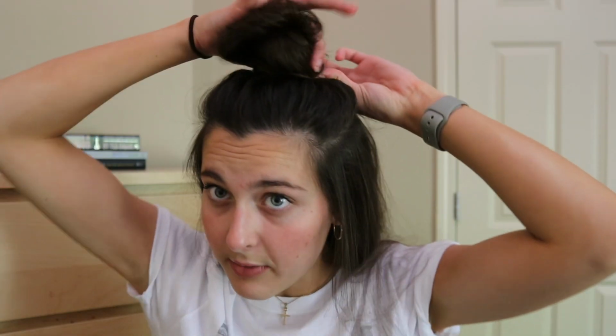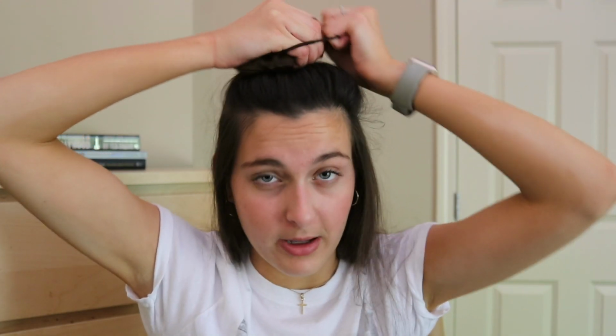So basically what we have is a bun on the top, in the, I think this is called the crown of your head, and then 2 little braids. So I think the best way to do this is to make it all separate and just connect it in the end. Pull up the majority of the front part of my hair and tuck that into this. What I think we're just gonna do is wrap this all around. So now I've got it all wrapped around, so then we're gonna secure it with the band.